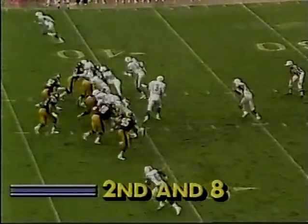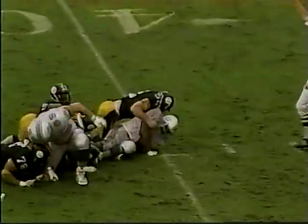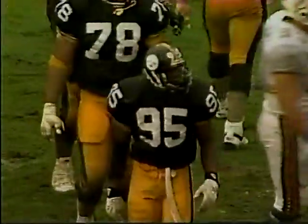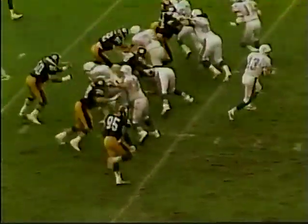Second down and 8. That's Jensen, 11, in motion. Once again, Smith, and he's stopped at the line by Greg Lloyd, number 95. Very slow starting play. Lloyd catches that play from the backside. This is going to be a sweep right. They have Jensen going in motion as a lead blocker, and Lloyd catches that thing from behind. Bottom of the screen, 95.